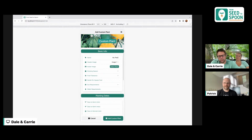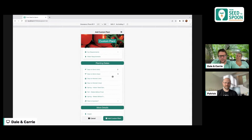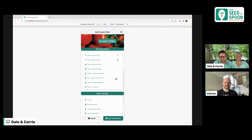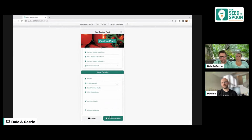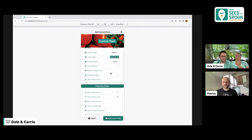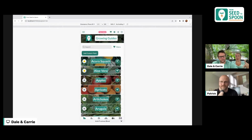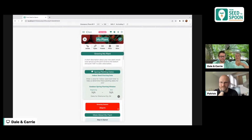So come in here. We're working on building some different images you can switch between having up top. You can go in and choose all the different options for the plant. You can set how many days it is to germinate or to harvest or anything like that. And the thing that I love too is that you don't have to put any of this information in, but it's going to help you, obviously, because it'll give you exact sprouting dates, harvest dates, things like that. But if you don't know it, you don't have to put it.